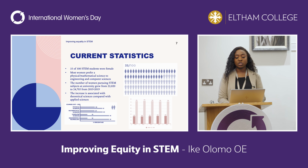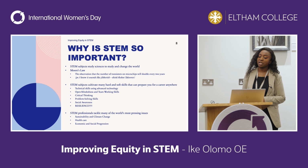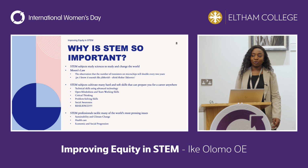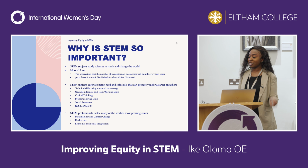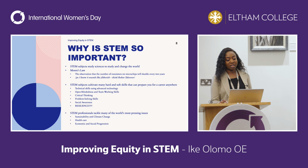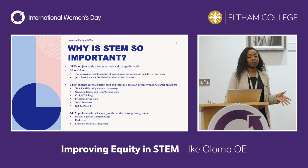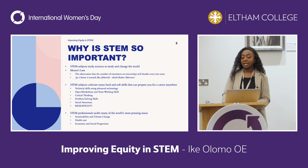So why is STEM so important? STEM subjects study science and use those studies to kind of change the world. Now I'm going to mention Moore's law, and this is going to sound like gibberish to everyone because it sounded like gibberish to me the first time I read it. But it says the observation that the number of transistors on a microchip will double every 2 years. Now I know that doesn't really make any sense to most people, but essentially what that's saying is that microchips and microprocessors are getting more and more powerful. And so what we can do with computers is getting more and more advanced.